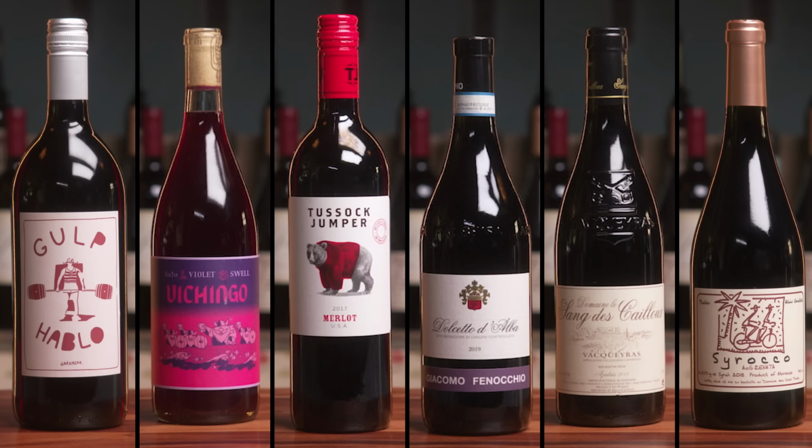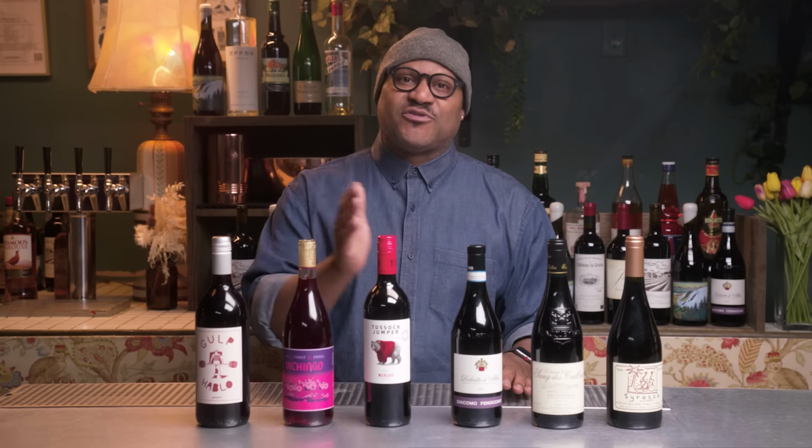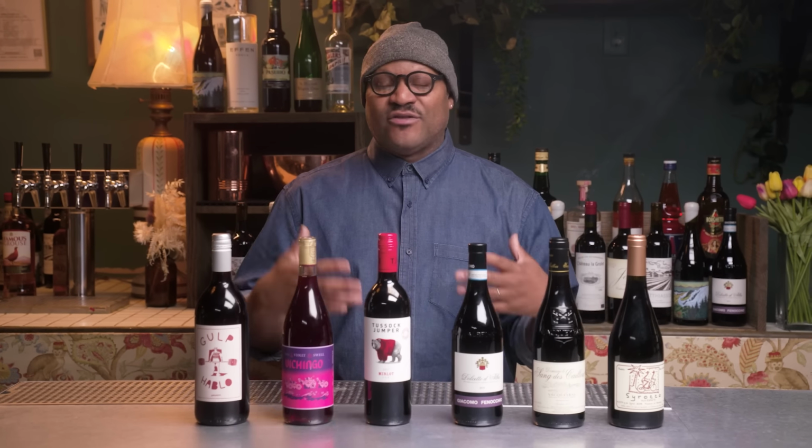We have all the wines here. We have vintages on all of them. I think that's more important than me going through each particular wine and saying how the vintage affected the wine, but they all have vintages, which means it's a big plus.